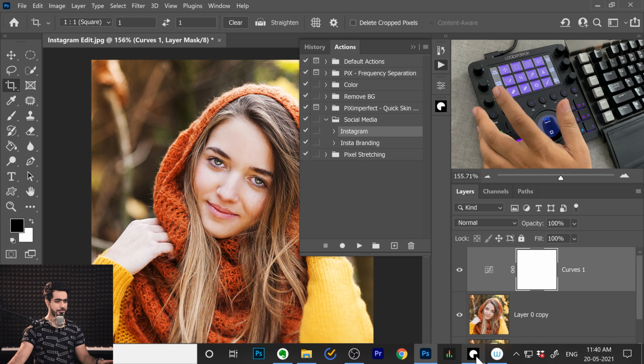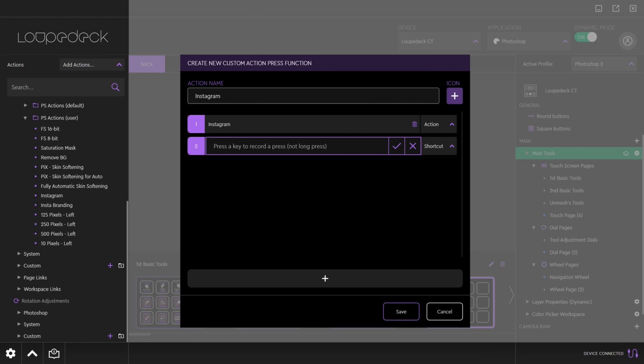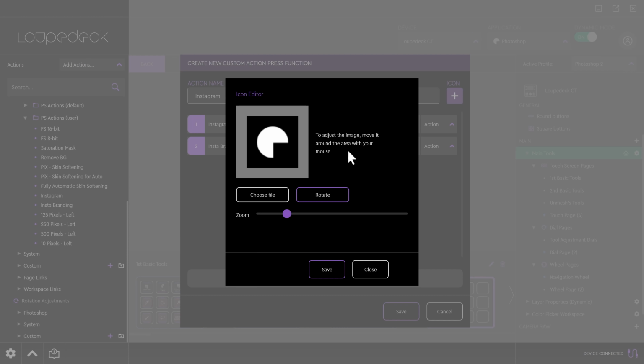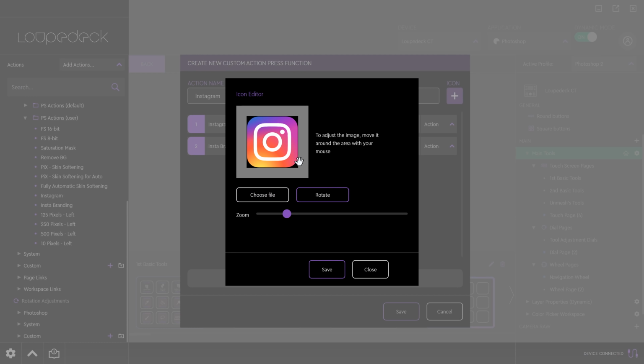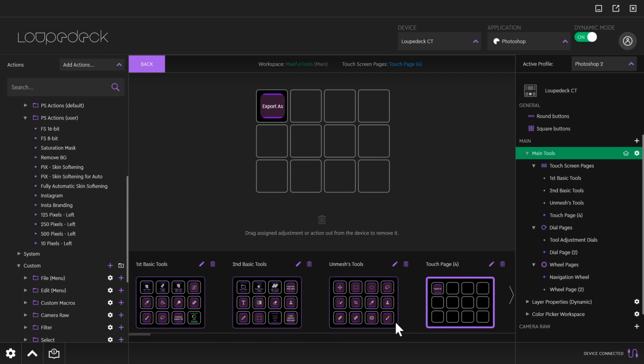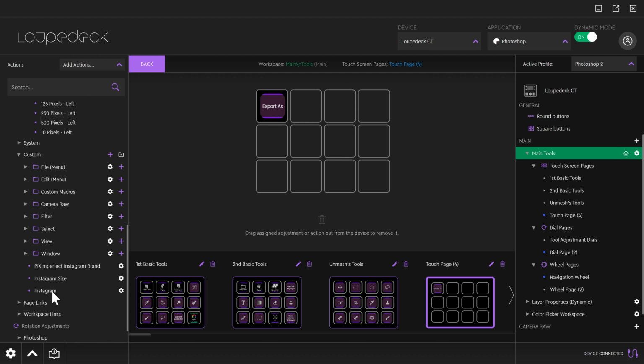So can we do that in a sequence? Yes, we can. So click on plus. After playing the Instagram action, I wanted to play the Insta branding action. And we can choose a custom icon for it. Click on plus and choose file. Let's select this Instagram logo and click on select. Save it again. Now we will have the Instagram function inside of the custom section right here. Let's drag it and drop it right over here. And now let's open Photoshop again.